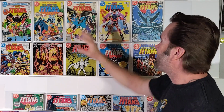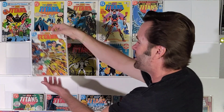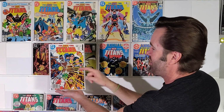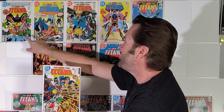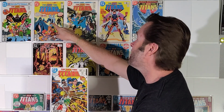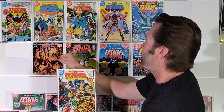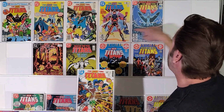Well, I gotta see which one of these jumps out at me right away. This is a beautiful image. It's just such a great symbol of Deathstroke shooting the Teen Titans there. Issue number 1 is a little too simple. I didn't like those green hands. You don't know who the villains are. Issue number 2, if they would have had Deathstroke more prominent on the cover there. Issue number 3, they gotta pass.